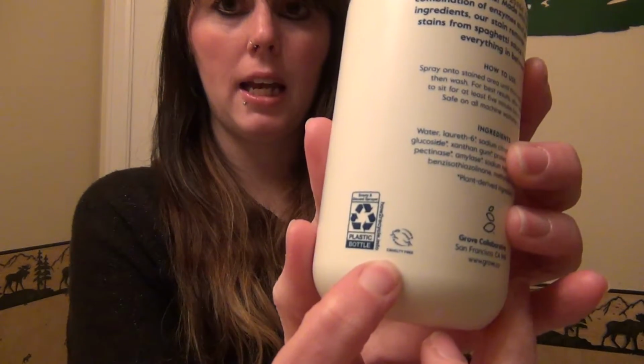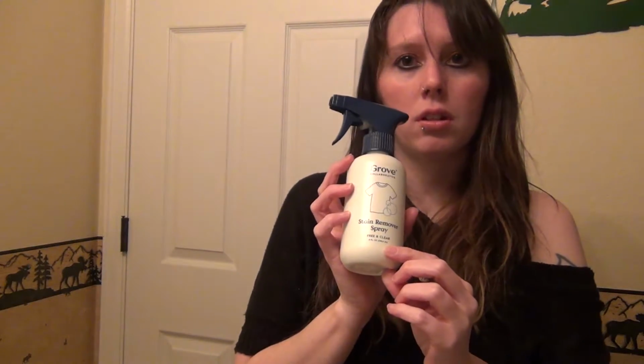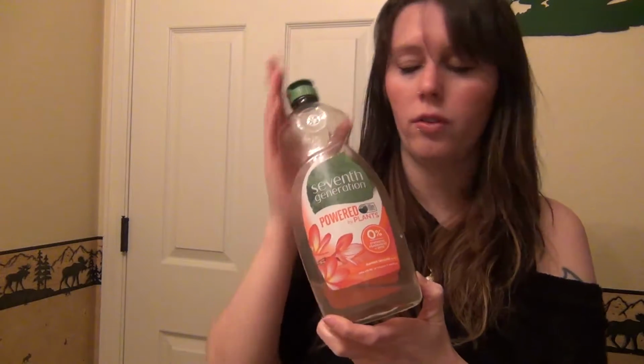All right, and then I got this, which is a stain spray remover. It is Grove Company's own brand, and there's your little Leaping Bunny. I think this works really well. It is an 8 fluid ounce bottle, and I can't remember exactly how much I paid, but I think like $3 or $4 on Grove. Remember, they usually make you do a membership and a minimum, between $20 and, I think sometimes I've even paid like $60, but you're getting a lot of great stuff, so you gotta remember that.